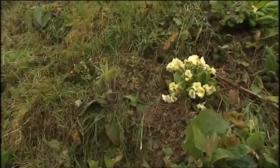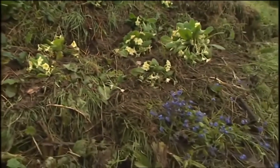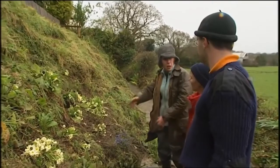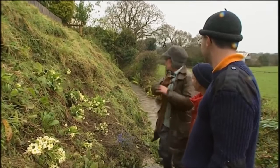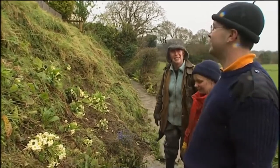Yeah. Pretty good. So how often should I strim this call? Well, I think because these are all early flowering subjects, you strim just once in late August. Right. And that way you'll help distribute the seed too. Wonderful. And before you know it, the whole bank will just be a mass of wildflowers. Lovely. Good stuff. Yeah, I look forward to that.